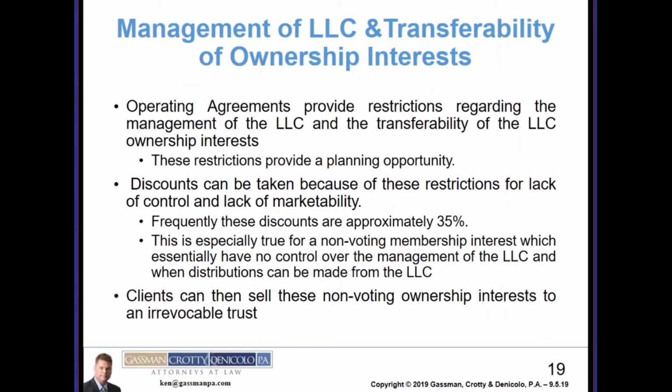Management and control, we talked briefly about the management. Now, turning to an estate tax standpoint, if you want to take a discount with respect to the value of the entity for lack of control or lack of marketability, then you should be in the habit of forming the LLCs with voting control and non-voting interest. So the voting interest could be a 1% membership interest. The non-voting interest could be a 99% non-voting membership interest.